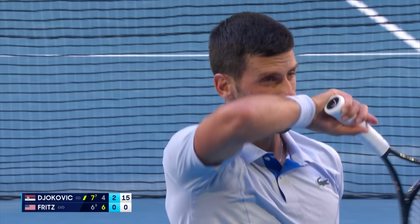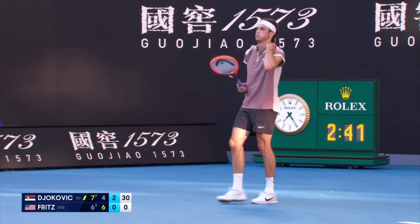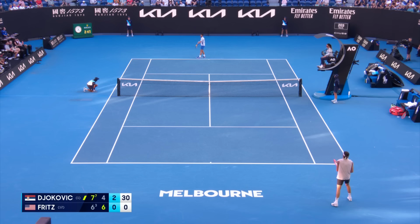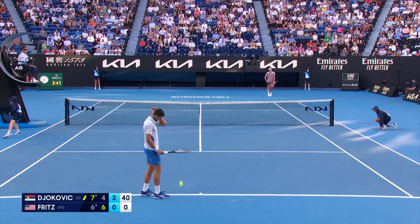I don't know if Taylor is winded here or he's actually wounded, because he is not moving as well as we have seen in this match. And we saw the shoe off at the changeover, and they didn't really push off for that one out wide. Gee, that one didn't look good either. I mean, that was a nice serve, good serve, but he guessed then and started moving to his left. Never a good look.